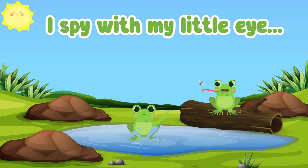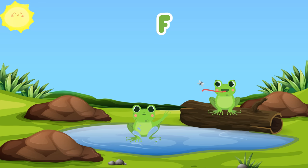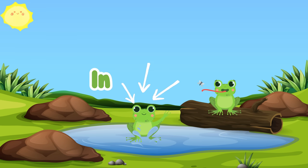I spy with my little eye something beginning with F. Can you guess what it is? Yeah, it's a frog. How many frogs do you see? Let's count. One, two. Two frogs. This frog is in the pond. It's in the pond. Yeah, in.